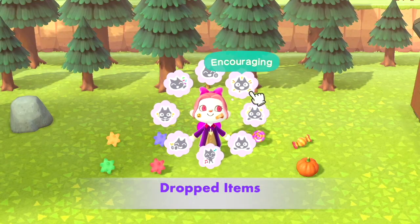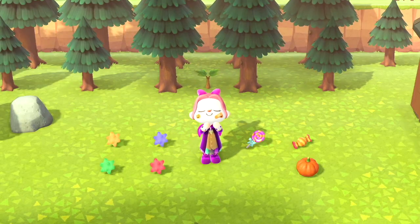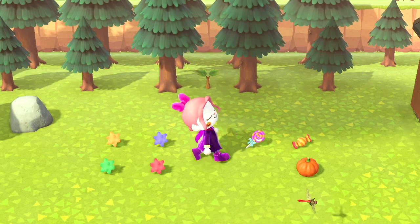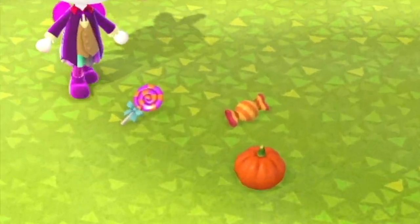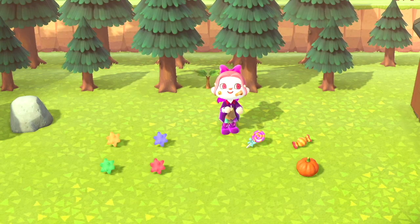Now, our last item to talk about today is what I'm going to call droppables, or dropped items. These include, on the floor right here, the candy, lollipop, and pumpkin, and also the star frags on the left there. I love dropping items all over the floor.